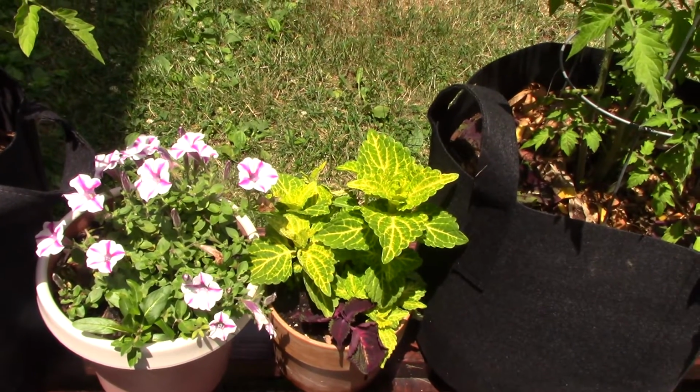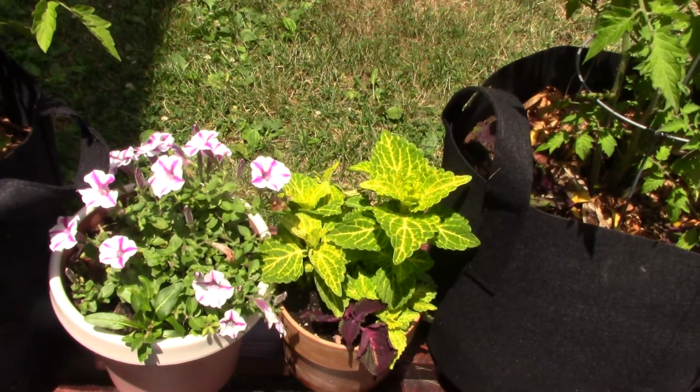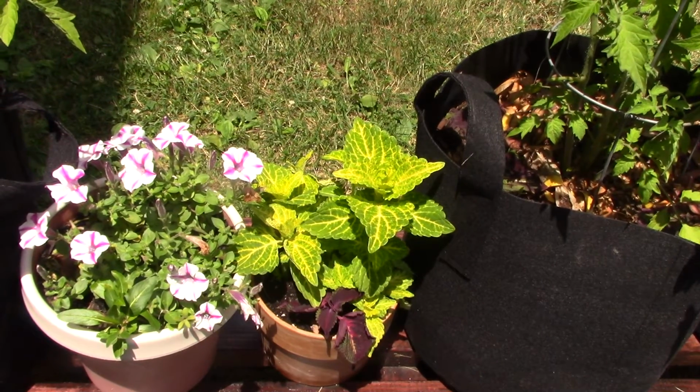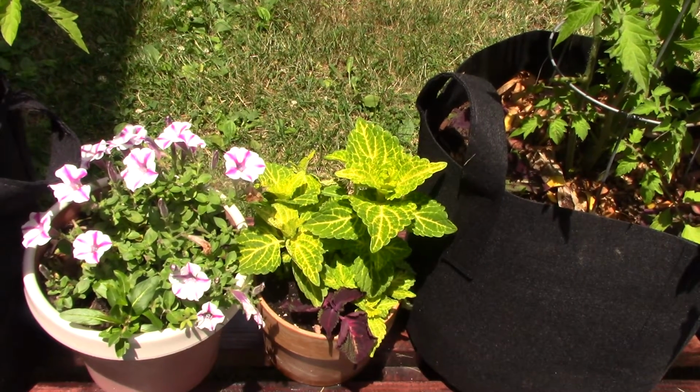Right next to her flowers are my coleuses, which brings us back into my part of the garden. I've got 2 different colored coleuses doing wonderfully. Now when they flower, their flower is not that spectacular. You can either leave it so the butterflies and pollinators have it, or you could snip it off so your coleus will continue to grow.